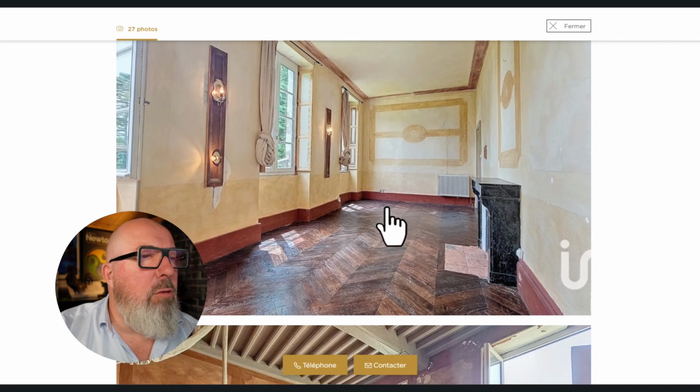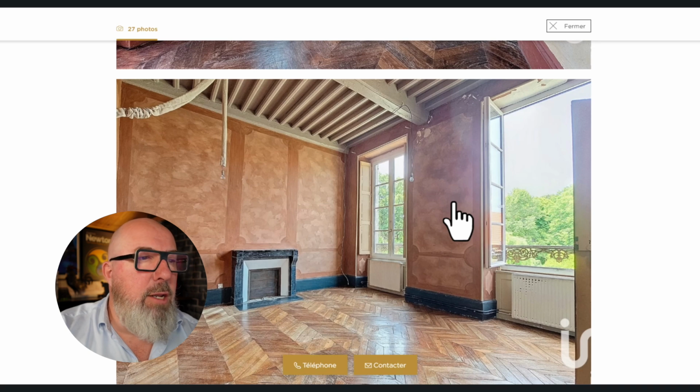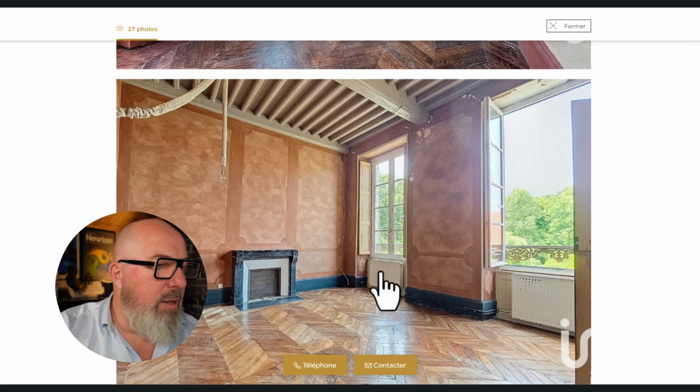Another clean and tidy room. Like I said, not too sure about the decor here, but the main thing, it is clean and tidy. Not too sure about these wires up here. There's this light bulb. Better ways of doing it. These are slightly more recent radiators there.